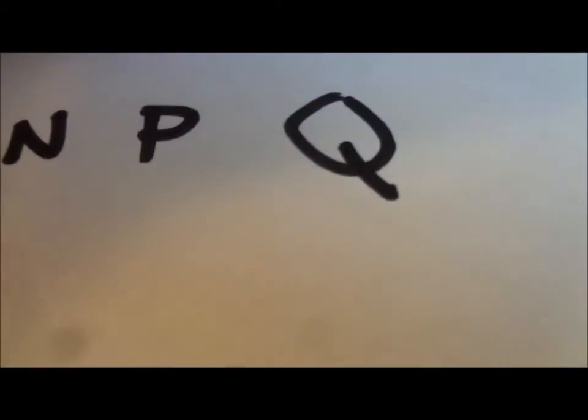M. N, M, N. This is pretty simple, right? P makes a P sound. Q, what a silly letter. Just get rid of it. It's got no use in your language. R.